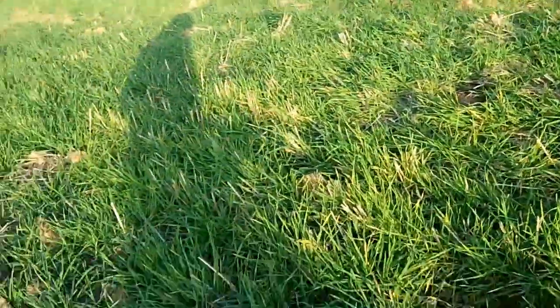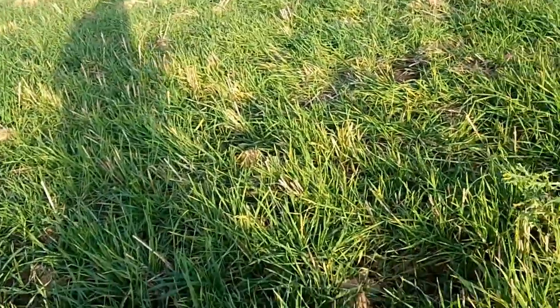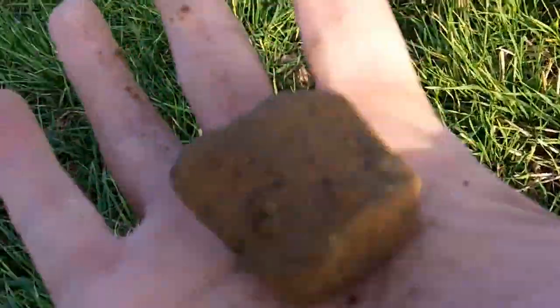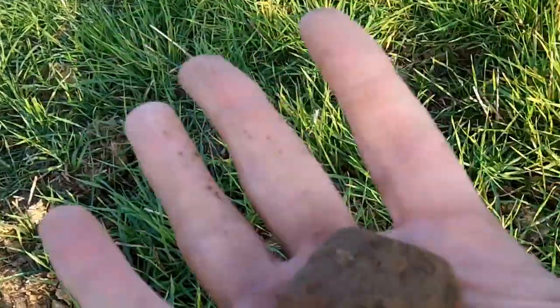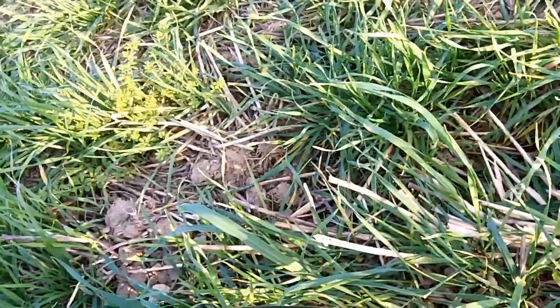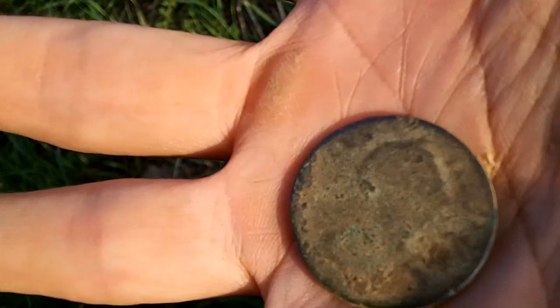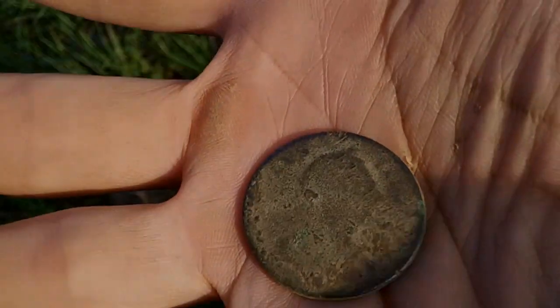Right, I'm heading away from the corner. I'm now heading back up to the car, and about five, 10 meters away from the first pot leg, just found another one. That's two, only one to go, and we've got the whole pot nearly. Still heading back to the car, not that far away now. I just found another George II coin. Again, nothing on that side, but enough to read the back.